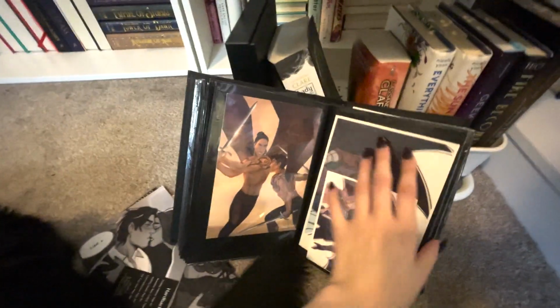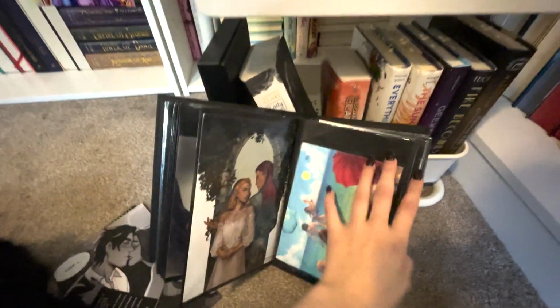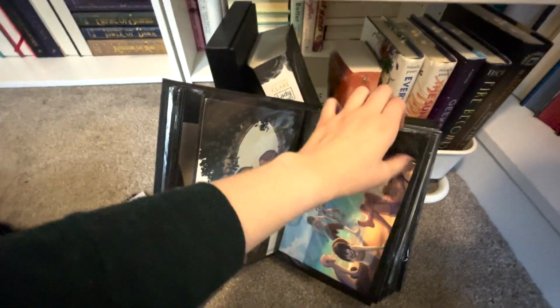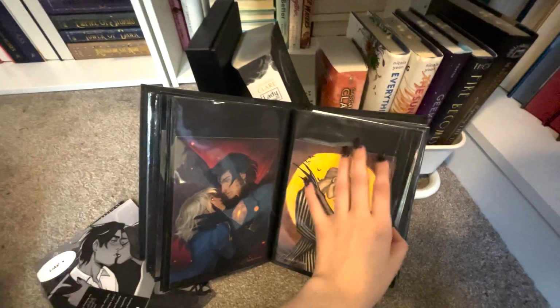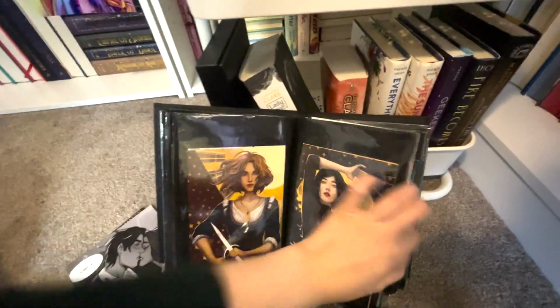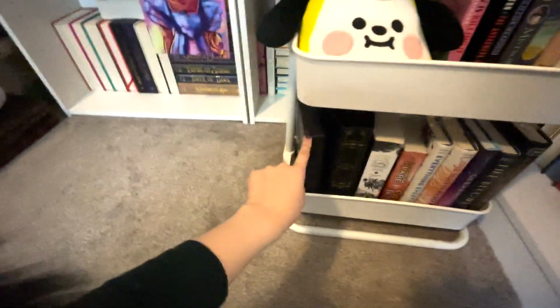Some Sarah J. Maas ones, some Avatar ones, Avatar The Last Airbender because it's the greatest show on earth, and just some prints, Jack and Sally, Howl and Sophie. There's some Wind Witch. You get a cat booty. And this is my, holds all my fairy lit tarot cards I get every month.